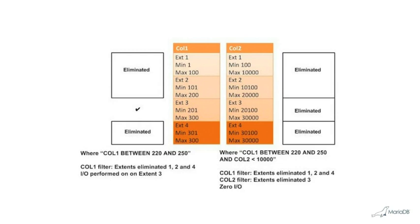So not only were we able to limit disk I/O to a specific column, but within that column we were able to limit it to a specific extent. Alternatively, on the right, we determined that it couldn't possibly be anywhere. So there's not even a reason to do any I/O. So this is just one of those things that we can do along the way to keep improving performance without having to worry about indexes.